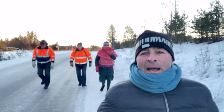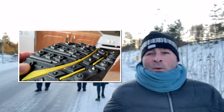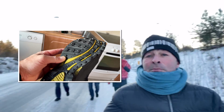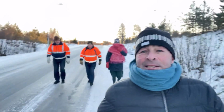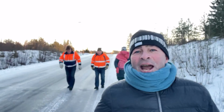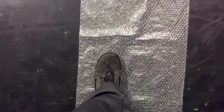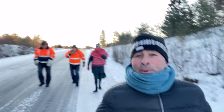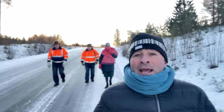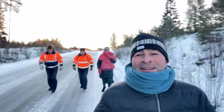We all have to wear special spiked shoes because the ice is so slippery when we walk. So there's metal spikes to stop you from sliding around on the ice, and as the spikes pierce the ice, they make a delicious crunching sound, kind of like you're walking on bubble wrap and popping the bubbles as you walk along. But it does actually sound like there's an army marching with you with that crunching sound.